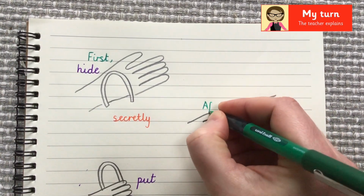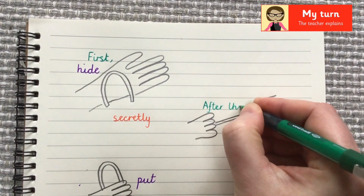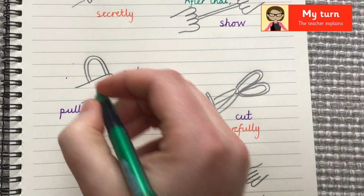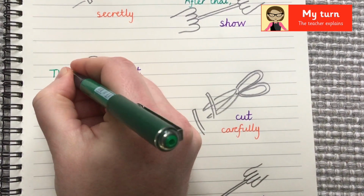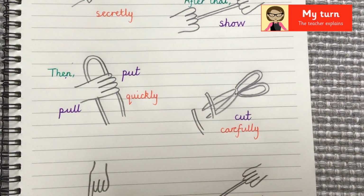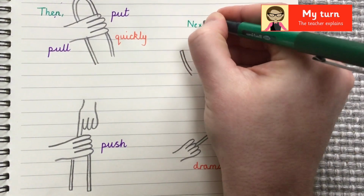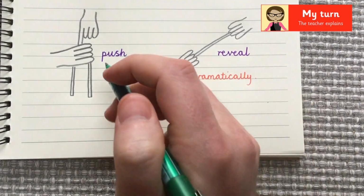After that. After that will help whoever's reading this understand the order that these things need to happen in. What else could I use? Then, capital letter. Then, put the string in your hand. Let's have a think about cutting the string next. Cut the string carefully.